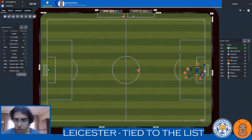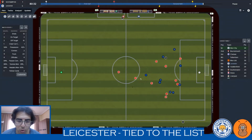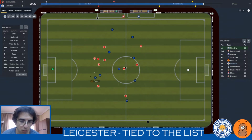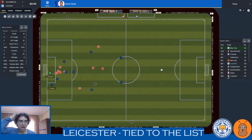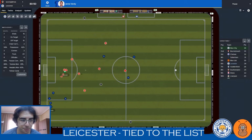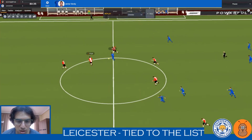Ward-Prowse with the corner. Huit's there, but the ball will be got away again. This time it's Iborra on the ball. Plays a long ball. Gray will pick it up. Demarai Gray has come on for Joaquin Correa. And now it's Vardy, 1-on-1. And he scores there. Forster makes a first save, but Vardy's the first to react to it. And it's 1-0, 10 men Leicester.